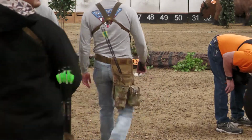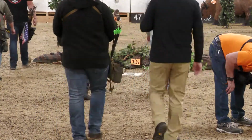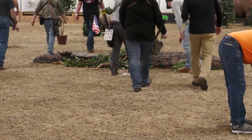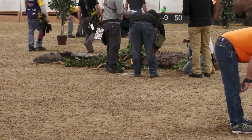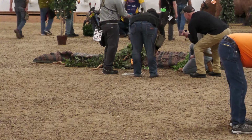All right, guys, we're following you down. We filmed you shooting the croc. Everybody shot really good. How many? You got 3 on your target? Yeah, I got 3 on the target. And this is a hard target to shoot because you can't see the lines anywhere. So it looks like one 11 and two 10s. Who's the 11? That man right there.